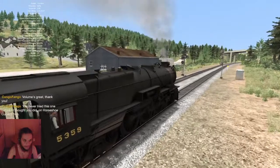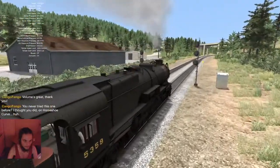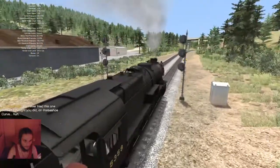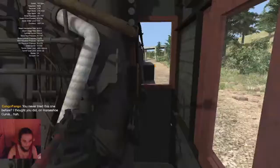Okay, we are using steam faster than we're generating it, which is a little concerning, considering we're going so slowly. But that should... Oh, the blower's off. That's why. There we go.